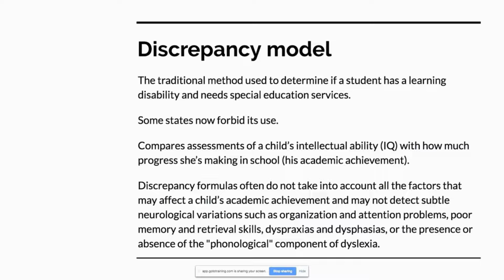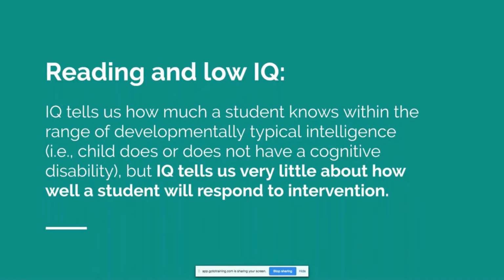So reading in low IQ. The IQ tells us how much a student knows within the range of a developmentally typical intelligence, but it tells us very little about how well a child will respond to intervention. Many children after epilepsy surgery may have intellectual disability, but this doesn't mean they can't learn how to read. This notion is outdated. It's been extinguished by decades of research in the Downs, Fragile X, and Williams syndromes, as well as other communities of intellectual disability.